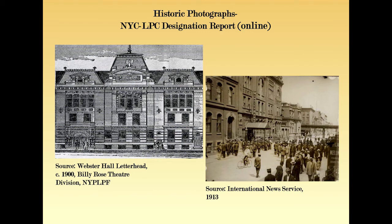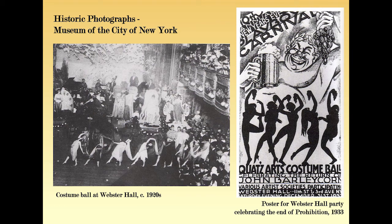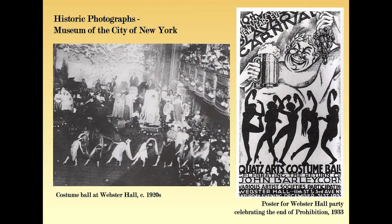Then the designation report just has photos too, often. Here's another one. But they're not giving us any sort of indication about what's going on there, just the year. And then these photos from the Museum of the City of New York. So here's one of the masquerade balls, and look at the detail we're getting here, the balconies that we haven't seen before. So you just never know. More about the posters, just so evocative and bacchanalian.